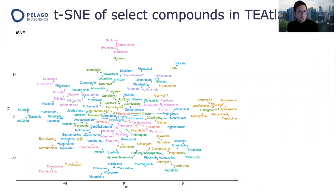So, for example, up here, you have the mTOR inhibitors that act similarly on the cell. To the left, you have kinase inhibitors, but you also see kinase inhibitors scattered throughout the whole plot, as they are often relatively specific in hitting clusters of kinases, or they have different or similar cellular downstream reactions.